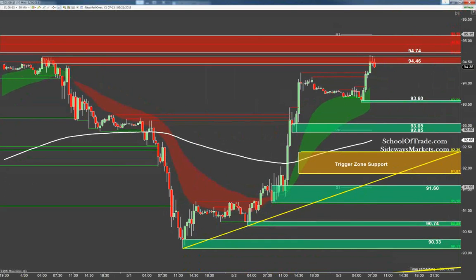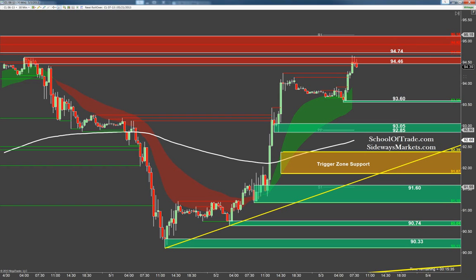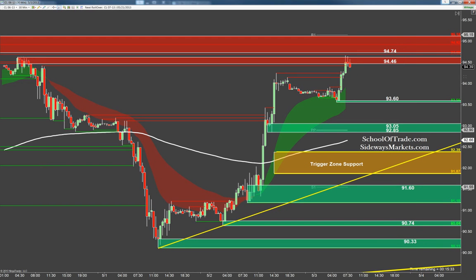Another big clue here now in the 30-minute chart. The 30-minute chart really kind of mimics exactly what the 60-minute just told us. We can see we do have some short-term demand zones on the way down. In all reality, guys, I'm going to use the 60-minute chart, those levels off the 60-minute. The 30-minute, going to throw in this 93.05, 92.85. These are all buy zones in which our short-term traders can be looking to take profit.